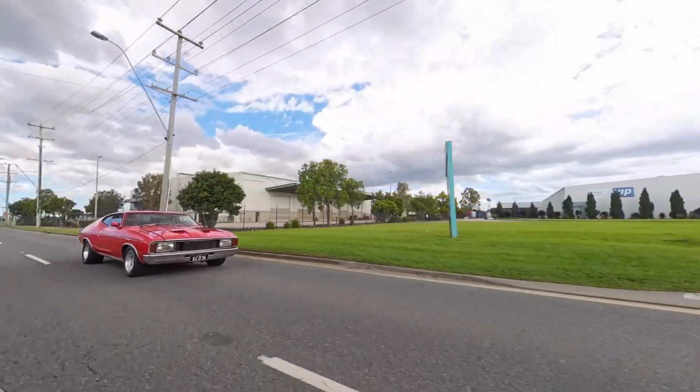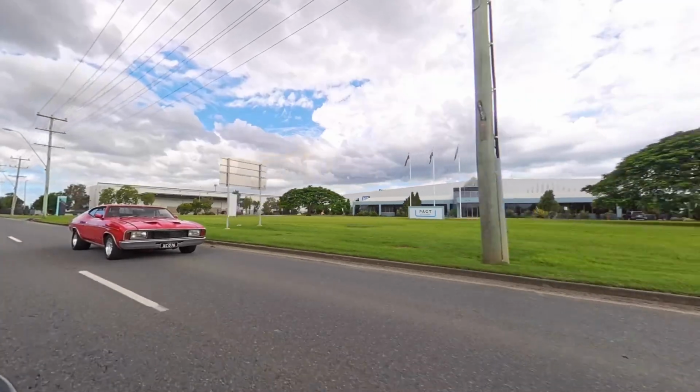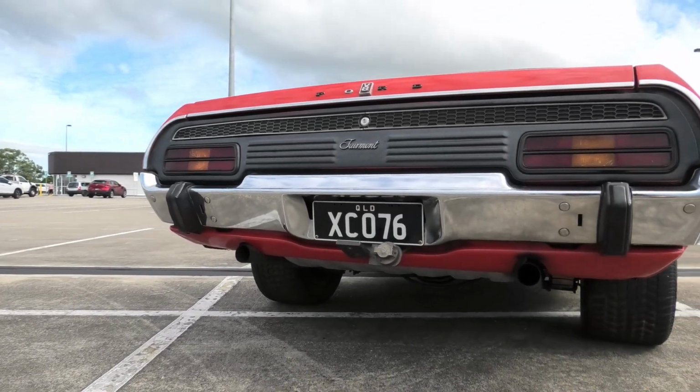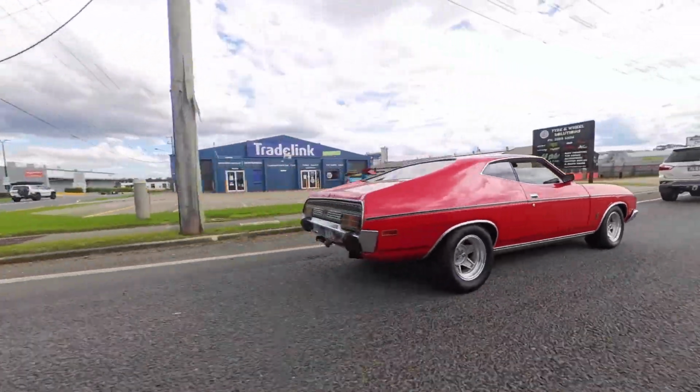But I haven't actually bought this car to go fast. I bought it to cruise, and it sounds exactly like you'd imagine a car like this to sound. Nice lumpy idle, and plenty of bark to go with its bite. So why buy a hardtop and why now? To be honest, I can't remember a time in my life where I didn't want a hardtop.